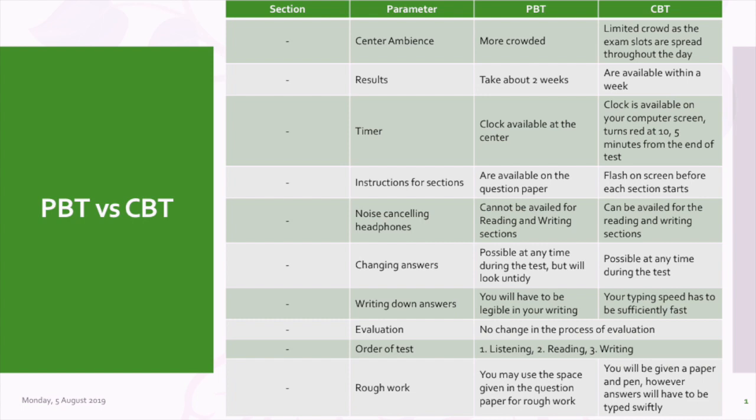Another thing that I want to talk about here is the evaluation. Now, evaluation parameters, the methods of evaluation are all the same for both these formats. Only thing that's different is the interface. The evaluation process, the parameters, everything is the same. And the order of the test is the same again. The first section will be listening, followed by reading, and the last one is writing.